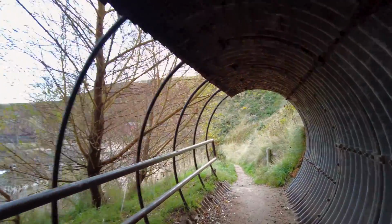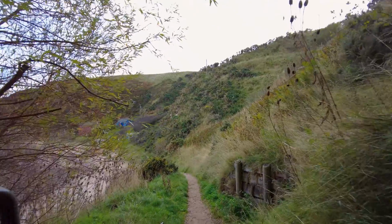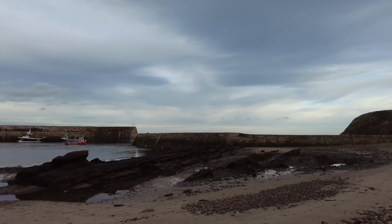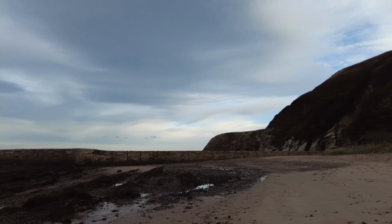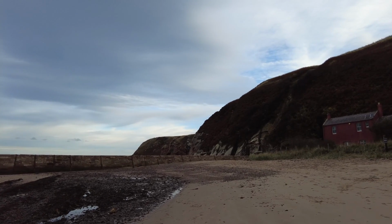Let there be light. And here we are. Oh, that was so cool. I've even managed to get a bit of a sweat on. Maybe I was giving myself the heebie-jeebies walking through that darkness. There's absolutely nobody else here at all. No wonder it's a secret place. Nobody knows it's here.